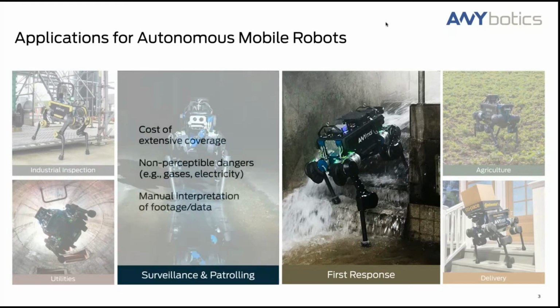Now, if you look at the task of surveillance and patrolling, I think the main challenge today is that if you want to extensively cover an area, either by patrolling with people, with cameras, or with other types of sensors, the costs become very high. There are certain non-perceptible dangers, such as a person not being able to smell certain gases, or electricity not being visible to us directly. And then even if we deploy sensors or cameras, they still often rely on the manual interpretation of the footage and the data.